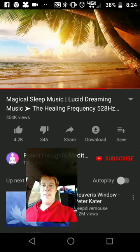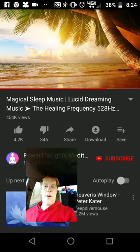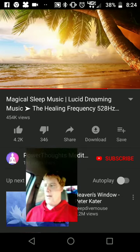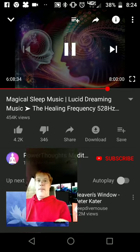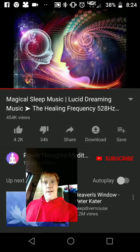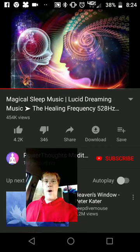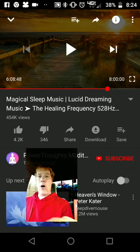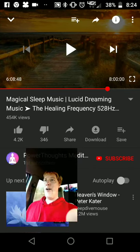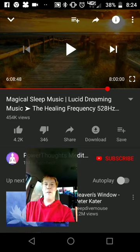I like this music. I listen to it all night. I'm thankful for being able to hear music all night on my phone, even while I'm out in the forest. Do you feel the 528 hertz magically healing the cells of your DNA right now? Oh my God. Oh, it's a double rainbow. I'd like to make music like that with my keyboard.